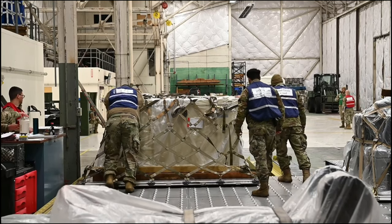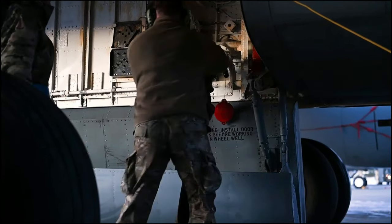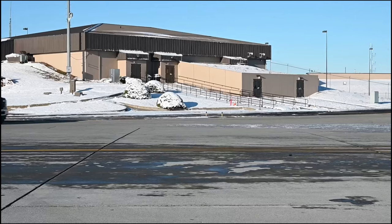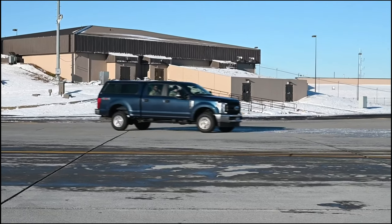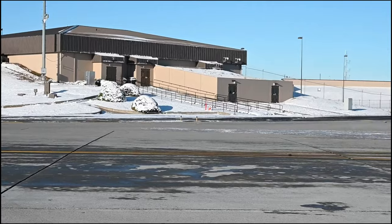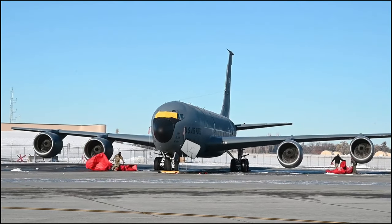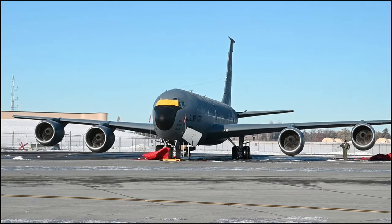So the first phase of the exercise is to create the posture. The aircraft are ready for the mission, and the aircrew are on standby, as well as the maintainers. Next, we need to sustain that posture and be able to respond. That's the exciting part. That's where the aircrew are rushing to the aircraft.